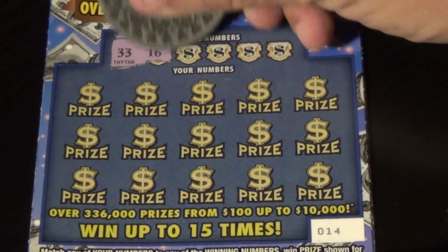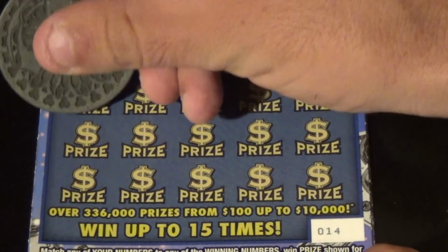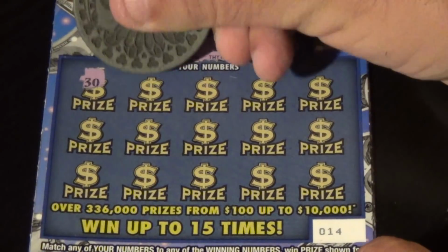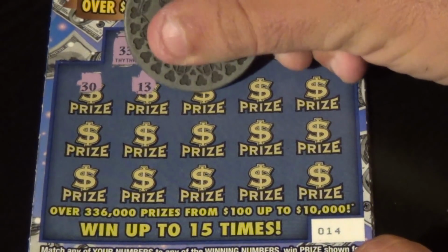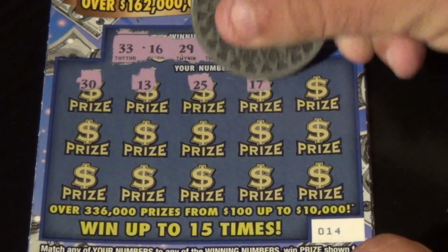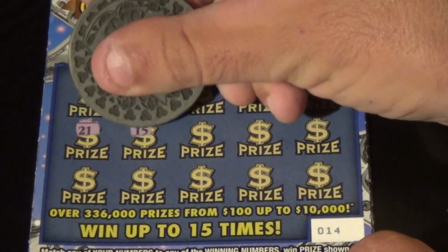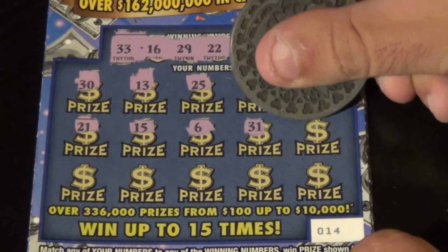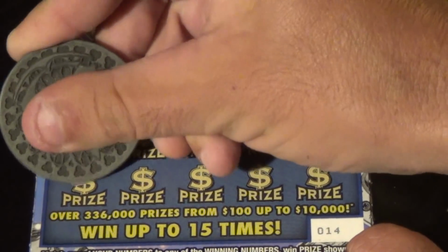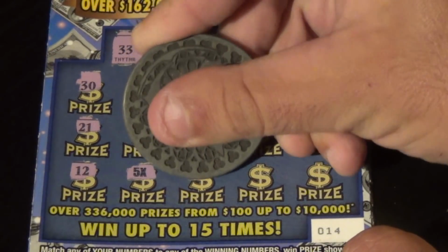Ticket 14, 33, 16, 29, 22, 13, and 28. And we get a 30 and a 13. Bam! First ticket is a win. 25, 17, 8, 21, 15, 6, 31, 32, 12, and a 5X with it.